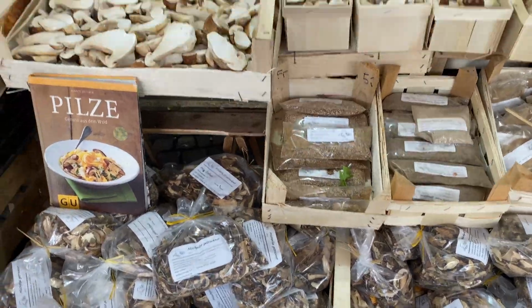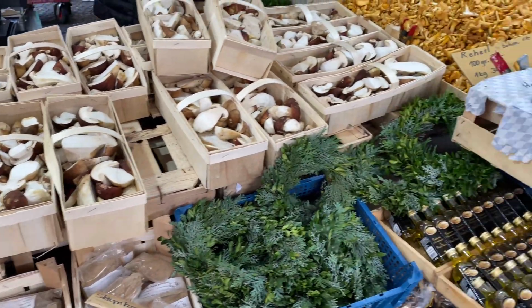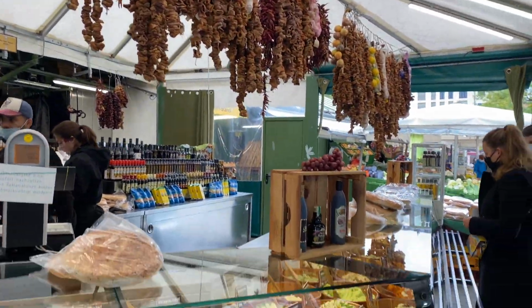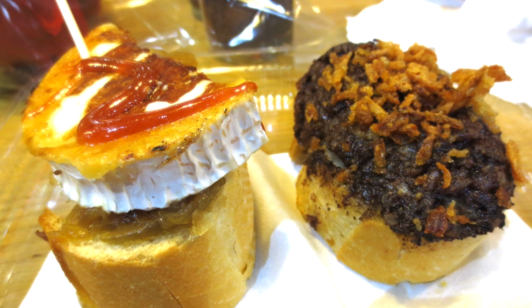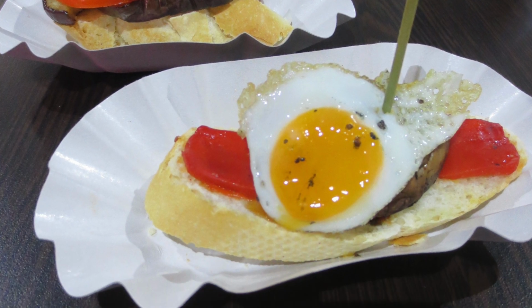So if it's possible and if the language allows it, try to talk to the locals or try to talk to the vendors, and you'll get to know a new thing that maybe you had no idea about, or maybe just simply a new way of preparing something that you already know. And that is actually very common. Maybe you already know the product, but you're learning new ways of cooking it, new ways of eating it, or you learn new combinations. You learn that maybe how you were used to eating something, to them is completely different, and they combine it with different herbs or spices.